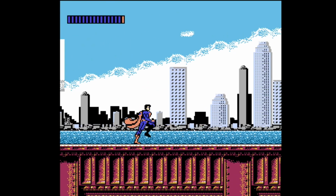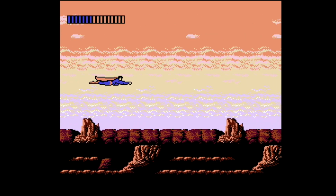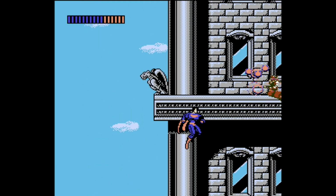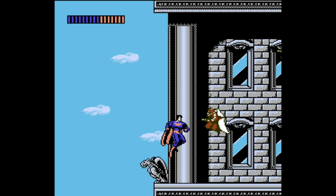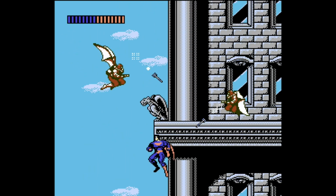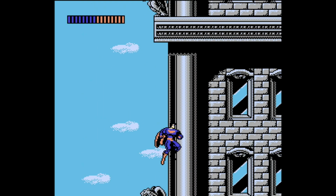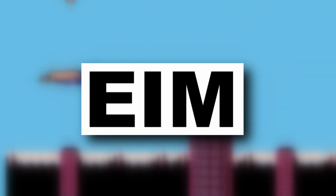Like with the Batman games, the graphics are very nice, Superman is well detailed, and there's some nice parallax scrolling in one of the auto-scrollers. The music is a rendition of John Williams' Superman theme, and it sounds fantastic on the NES. Even though this game was developed by EIM, it really did feel like a Sunsoft game.